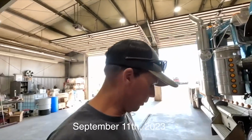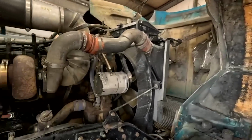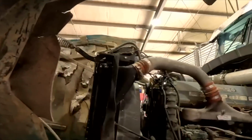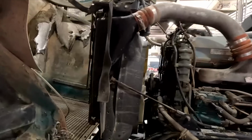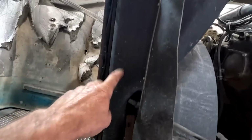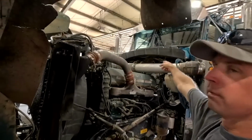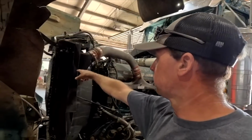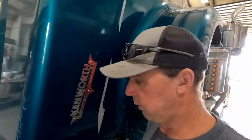We're back in the shop, so not able to harvest right now, but we thought we were having some issues. I'll show you where we thought we saw our issues to begin with, because we noticed some oil coming down here when we were working on the air conditioner on this truck. We also noticed some oil residue seeping out down here. Well, this is your air-to-air cooler or charge cooler, whatever you want to call it. Air comes in through your air filters, into your turbo, which is pressurizing it, through your cooler, and then into the engine.